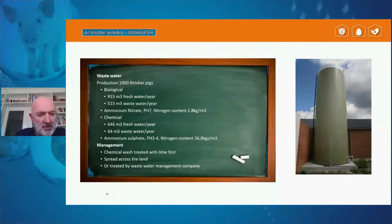The byproduct is ammonium nitrate, running at around a pH of 7, and the nitrogen content of that is 2.8 kilograms. A chemical air scrubber, on the other hand, will need less water and produce less wastewater, 646 for the same amount of animals, and producing 64 cubic meters of wastewater. The byproduct of this is ammonium sulfate, which runs at around a pH of 3 to 4. The nitrogen content is about 36.8. It's basically doing more binding, therefore producing more nitrogen from the process.